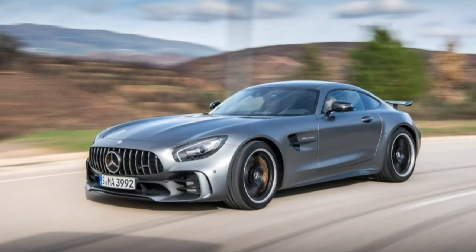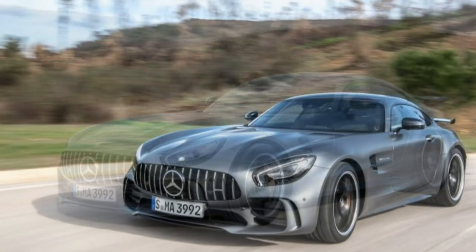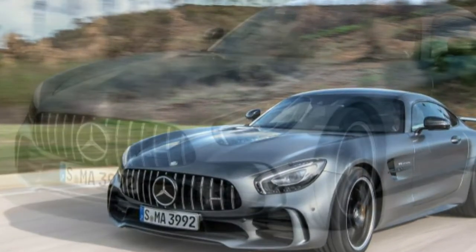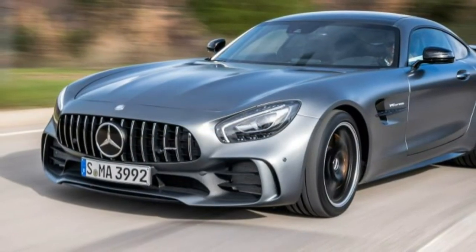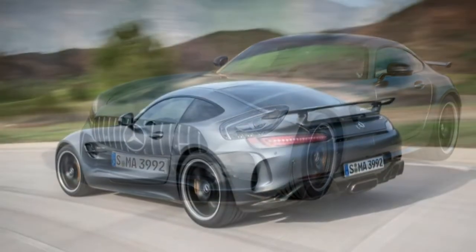Lightweight tech. Considerable expenditure was made to lighten the GT R through the use of advanced materials. However, the addition of proprietary hardware such as movable aerodynamic elements and rear-wheel steering diminished the net reduction to a claimed 33 pounds.